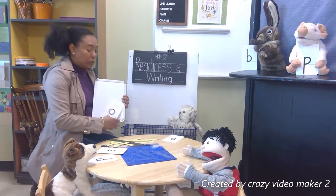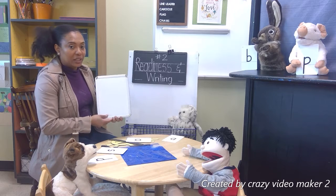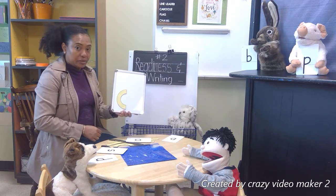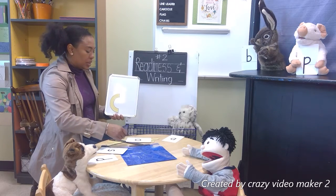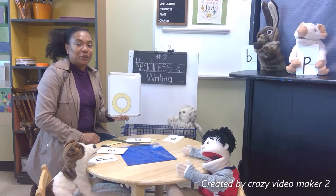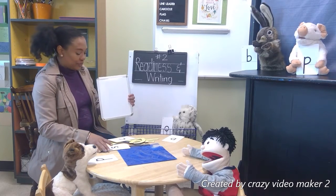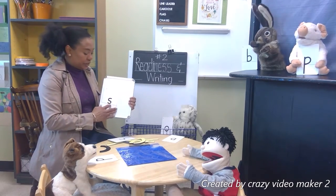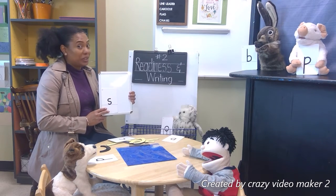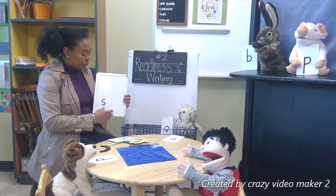The next letter we will focus on is letter O. I am going to use my two little curves to make letter O. My first curve and then my second curve to make letter O. Our next letter is letter S. Now you are going to need your two curves to make this letter too.